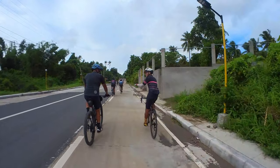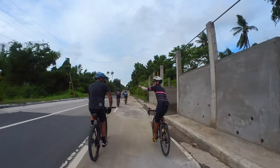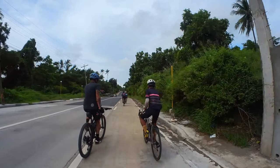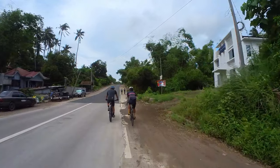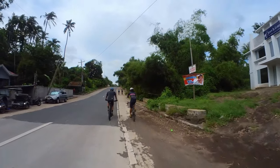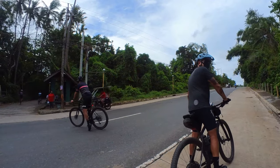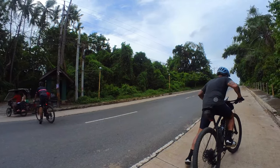Reujen is explaining to Andre how to get back to Tagaytay. He has to head back up the ridge while we're turning left somewhere here, and then we're going around the volcano. Ride safe. We'll do that with your buddies. Okay. Cheers.